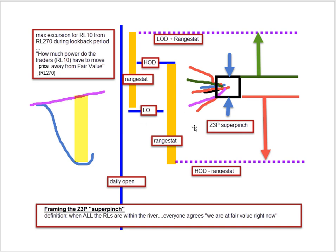So the combination of intraday framing and the frog boxes, along with our statistical measures that come out of the frog system, allow us to exploit the pinch and super pinch conditions in very profitable ways. And just as the intraday statistical analysis gives us these insights, we can use these excursions of RL10s from the RL270 as ways to further estimate the size of moves on the longer term time frames.